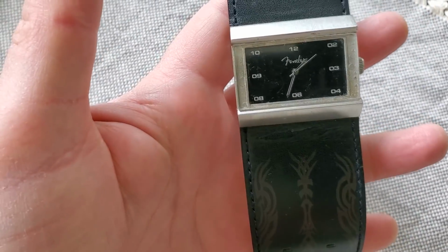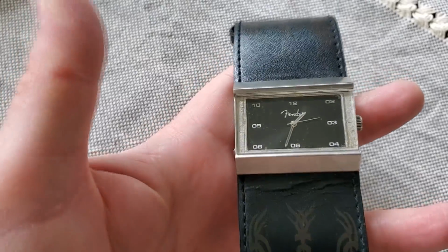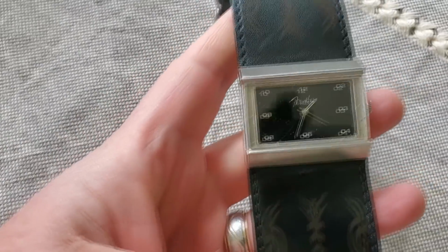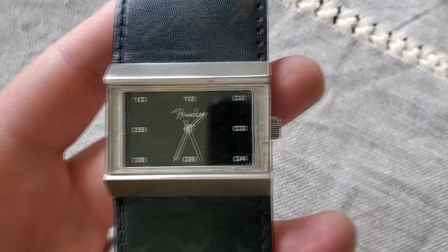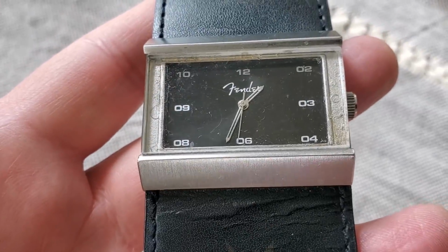My Fender guitar watch that my daughter gave me, the one that I broke the crystal on, made me weep, I still wear it regularly. And it is wearing out, and this band obviously is not replaceable. I will continue to wear this watch until it's unwearable, but I really sincerely do love this Fender watch that my daughter gave me.